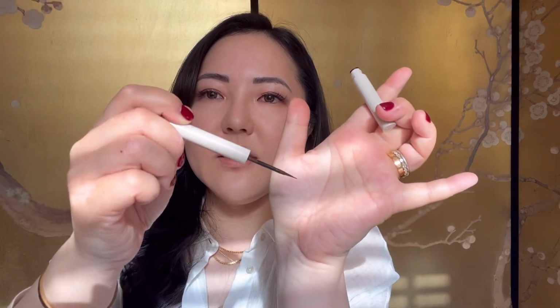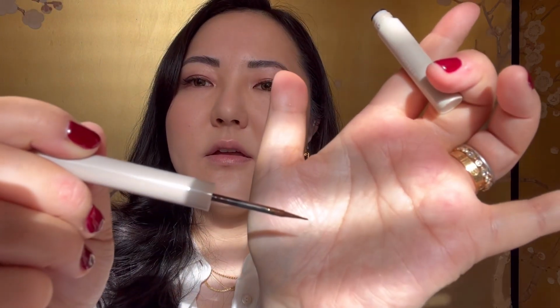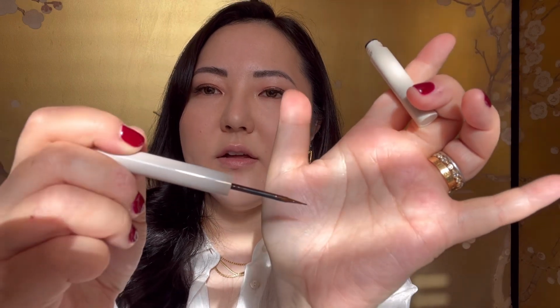So you've seen the swatch of the colour. And now just to complete this eye look. Now, by the way, this eye look alone looks completed, right?